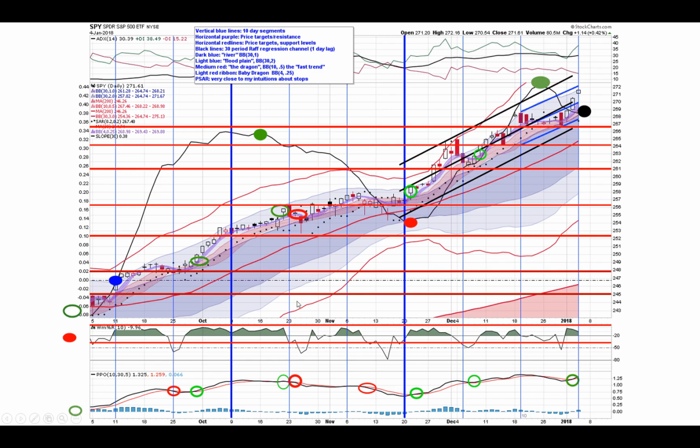So just a few things to look at off the daily market health check. We closed yesterday with two strong upward moves that made new highs. We had the baby dragon leaving the dragon riding the edge of the river. The slope of the 30-period regression line, the moving regression line, still in a favorable position for continued swing trading. The jaws of PPO had opened to the upside above the zero line, so that was favorable for swing trading.